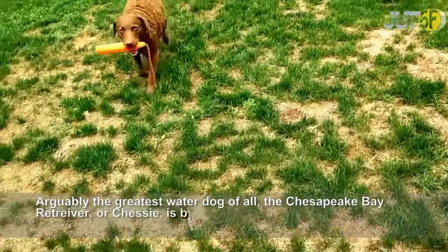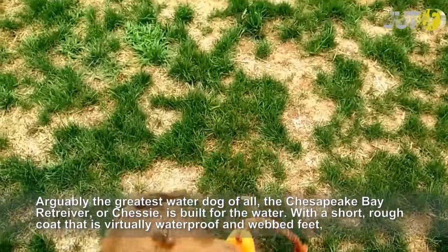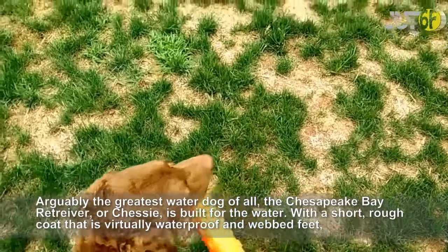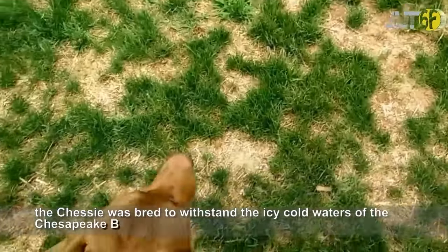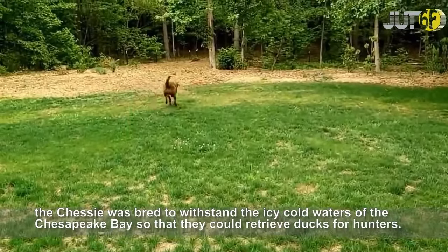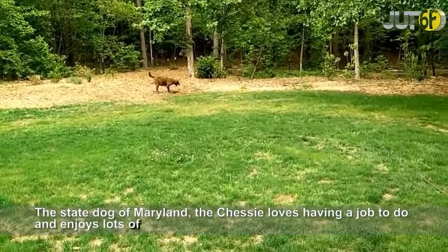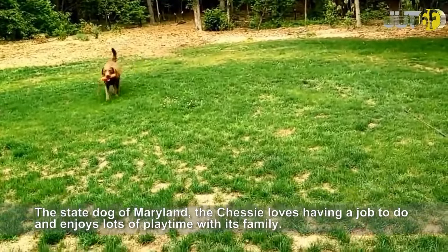Arguably the greatest water dog of all, the Chesapeake Bay Retriever, or Chessie, is built for the water. With a short, rough coat that is virtually waterproof and webbed feet, the Chessie was bred to withstand the icy cold waters of the Chesapeake Bay so that they could retrieve ducks for hunters. The state dog of Maryland, the Chessie loves having a job to do and enjoys lots of playtime with its family.